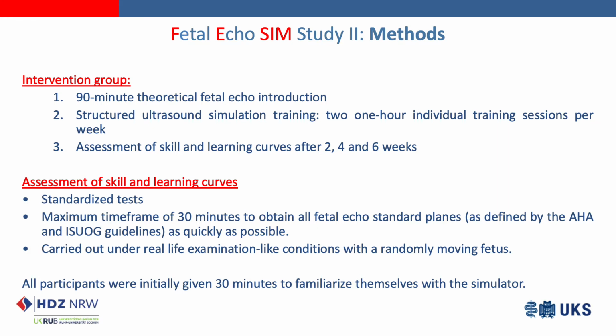The 2 control groups underwent the same standardized tests as reference groups. All participants were initially given 30 minutes to familiarize themselves with the simulator.